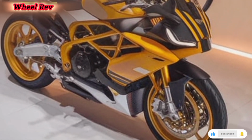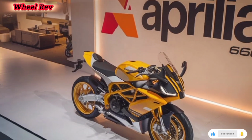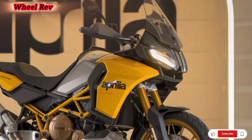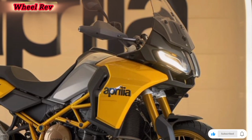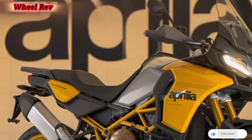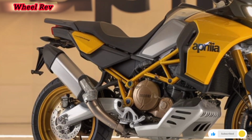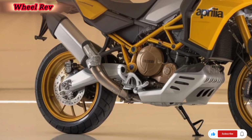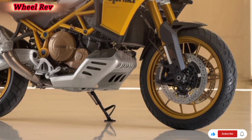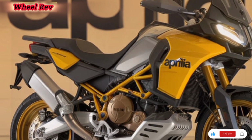860mm seat height. Let's talk electronics, because this is an Aprilia, and Aprilia knows electronics. The Tuareg 660 comes with a comprehensive APRC suite, that's Aprilia Performance Ride Control. It includes traction control, cruise control, engine braking adjustment, and 4 ride modes, 2 preset and 2 customizable ones. New for 2025 is a revised off-road mode that now allows full disabling of ABS on both wheels, a change based on rider feedback from previous models.